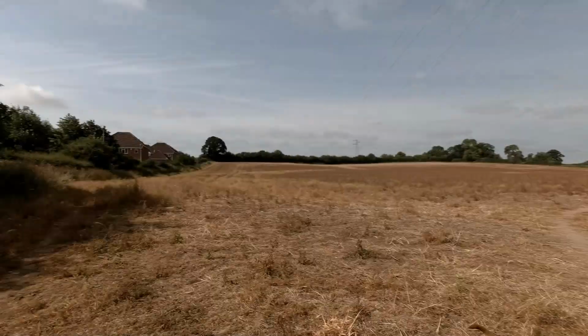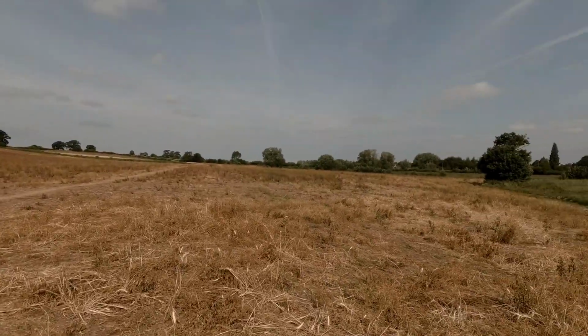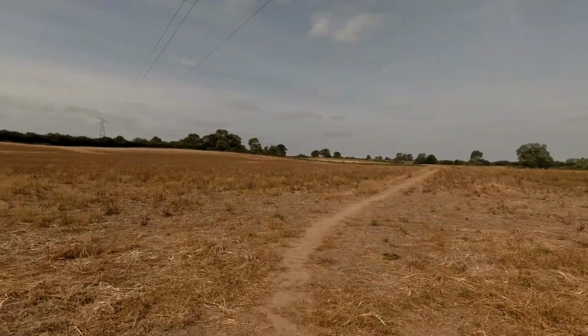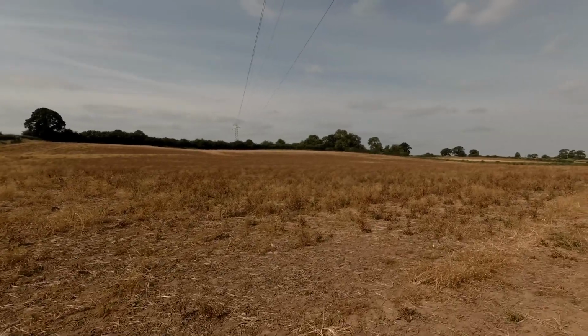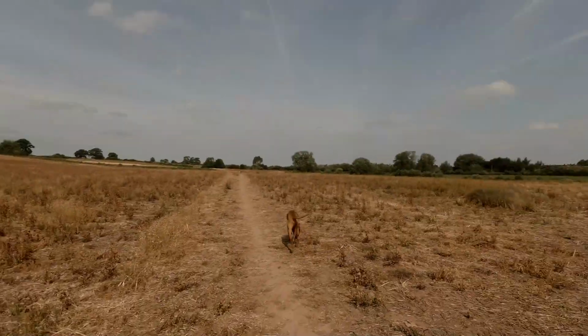Okay, this is an update on the wheat field clearing video that I did a while ago. This field has been left barren this year because of archaeological digs that were on it. He's just sprayed it in readiness for whatever winter planting he's going to do. And yeah, there you go.